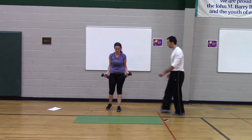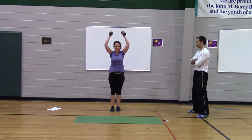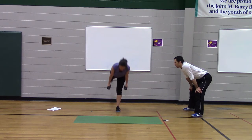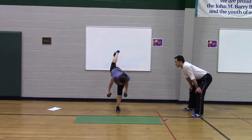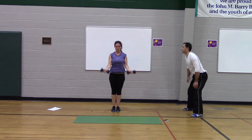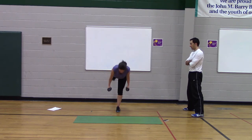Left leg. Deadlift first. Two more. Head closed. Nice correction at the end. Last one. Good shrug. Way to get it.